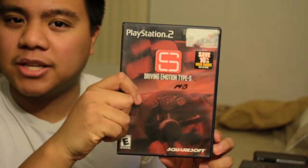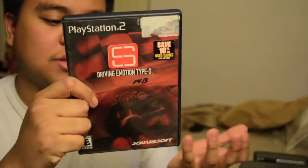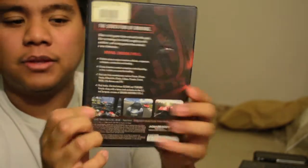And I think I said before, but that one was like $5. Next one came from the swap meets. This is Driving Emotion Type S. It's published by Squaresoft, and just by looking at it, it looks like a Gran Turismo game. So for $3, I kind of gave it a try.